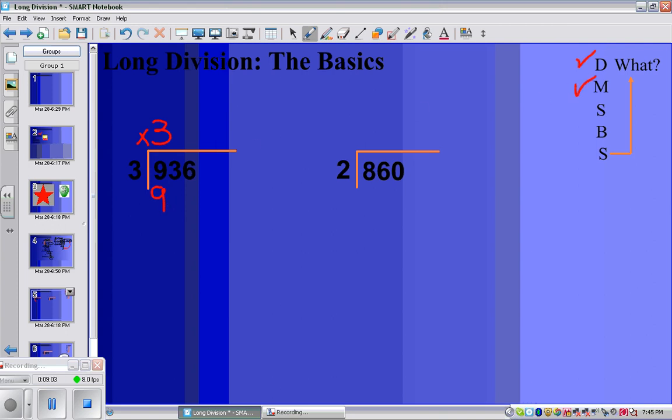I have just multiplied. Look what comes next. You got it. Subtract. 9 take away 9 is 0. My next step is bring down. You can only bring down one number at a time, so I'm going to bring down just the 3.